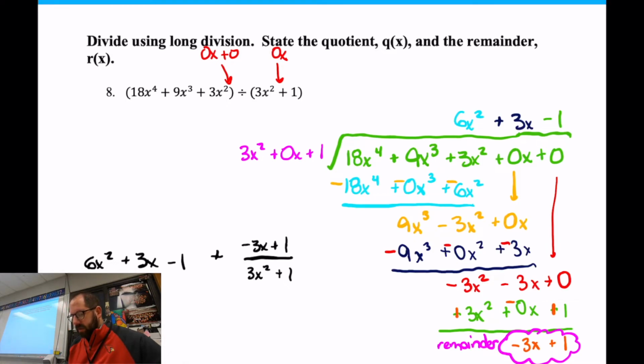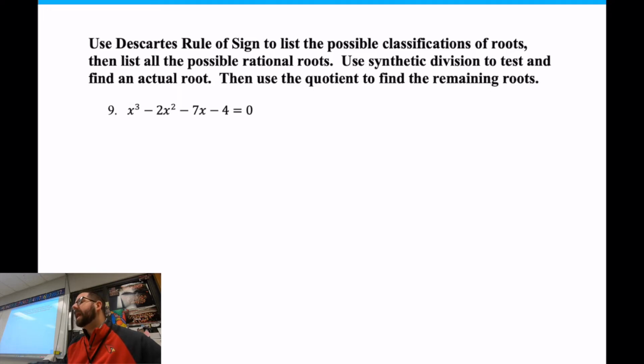All right, so on this problem, there's a lot to do. If you read the instructions, we have to use Descartes' rule of signs to figure out the potential classifications of all the roots. So if they're positive, if they're negative, if they're imaginary, what are the roots, right? Then we have to list out what the roots are and then check them using synthetic division and actually find the roots and all the remaining ones.